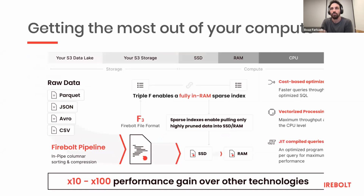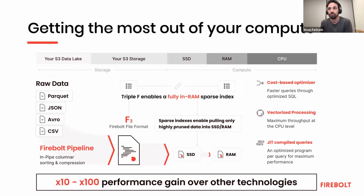But not only that. On top of that, we have the CPU-oriented technologies, like a cost-based optimizer, which turns human-written SQL into machine-optimized SQL. Vectorized processing is all about leveraging the columnar data structure and how it gets served to the CPU for maximum throughput, and how it leverages the CPU cache levels and many other great things, and just-in-time compilation. All of these things work hand in hand so that typically when you start working with Firebolt, very quickly you feel the speed.